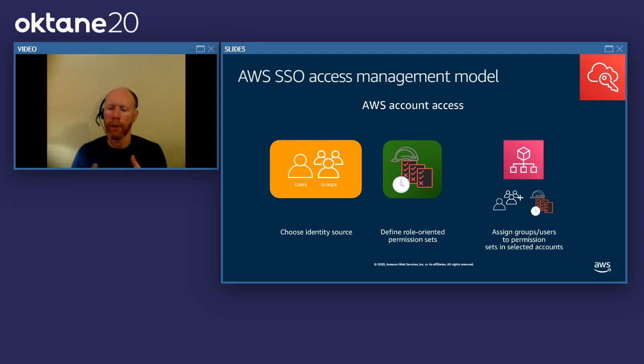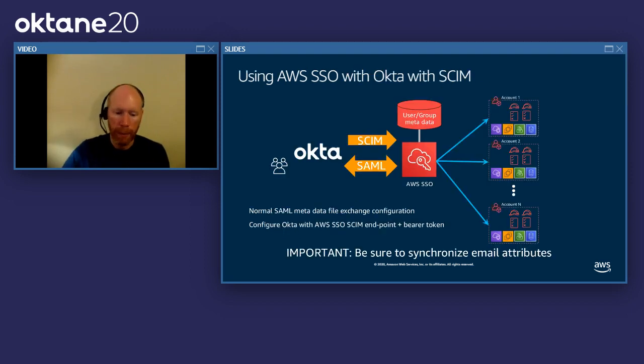And then the final step on the right there is you're going to go into AWS SSO and assign either groups of users or individual users to specific AWS accounts, and then assign them specific permission sets. And so that's where all the access and all the permissions for all of your identities is going to ultimately be maintained for your AWS environment.